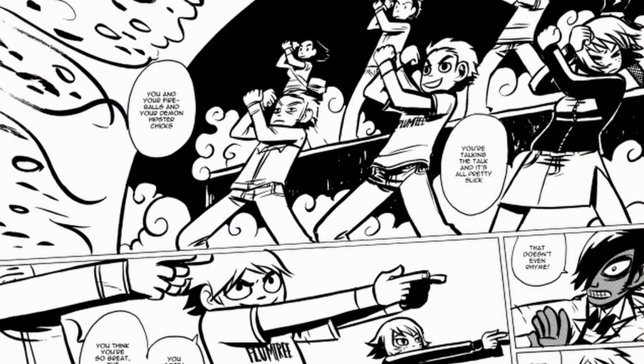The comic book series Scott Pilgrim is both written and illustrated by Brian Lee O'Malley. This series did come out back in 2004 through 2010 in these digest-sized volumes, which did initially come out in black and white, as seen here.